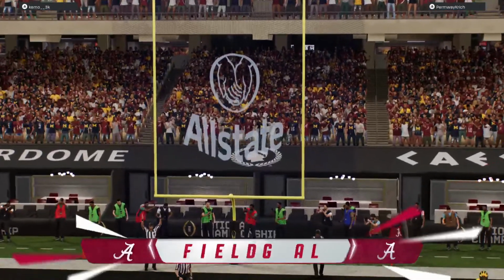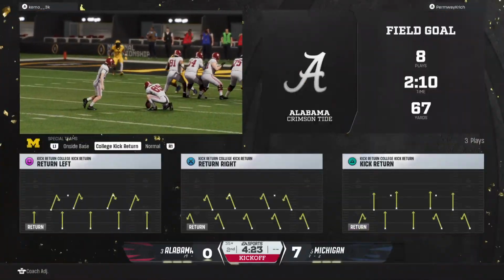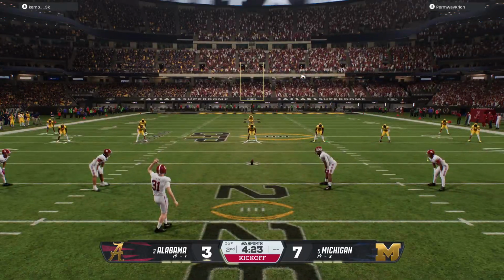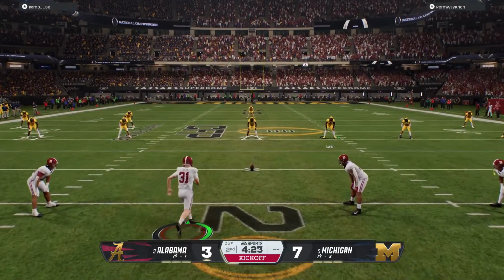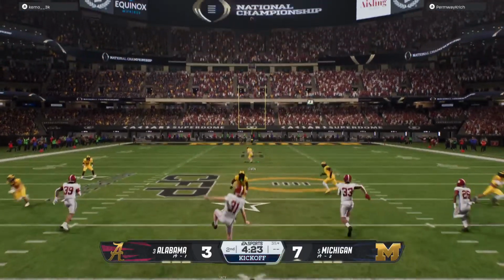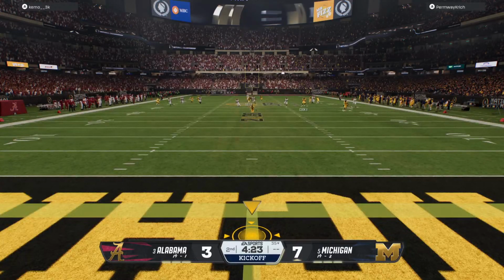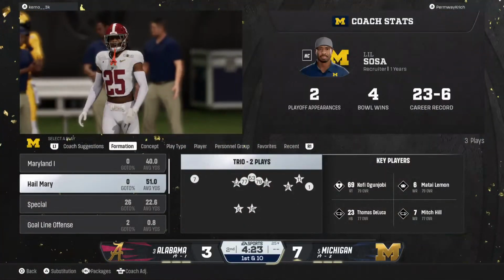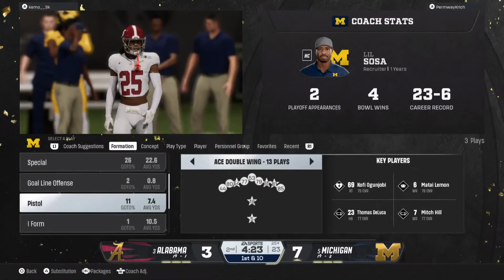And it sails right through the middle of the uprights. Solid kick. It's a nice job capping off that drive with points, and that kick was beautiful. Right down the middle. Some serious confidence for this kicker going forward. And that one will bounce out of the back of the end zone. The offense will start at the 25.